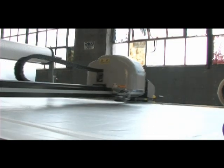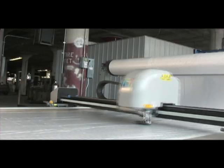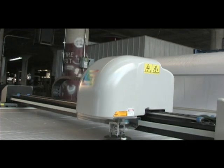These rolls are now fed into the computer-controlled Gerber cutter. This achieves much more speed and accuracy than hand cutting and maximizes the use of each roll of fabric, reducing waste.